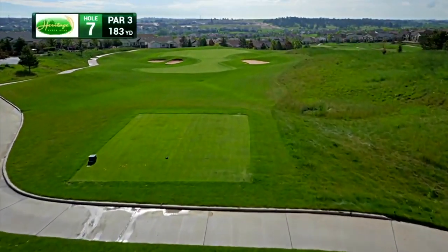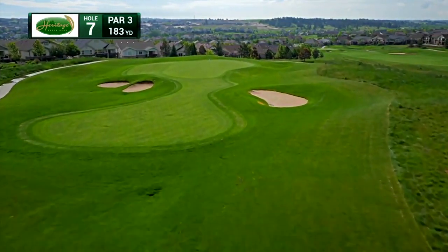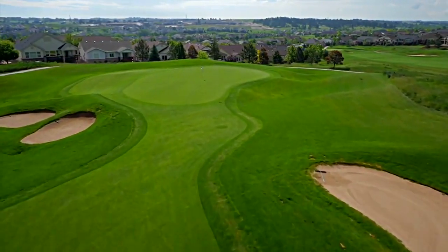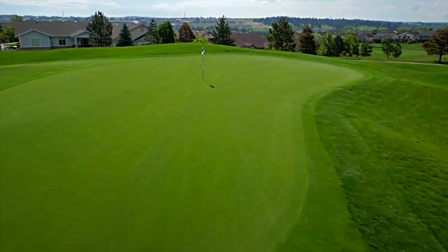Your second par 3 of the day greets you on 7. Playing slightly downhill at 183 yards, this par 3 appears easier than it plays. With a large mound running through the middle of the green, being on the side of the green with the flag is crucial. Take dead aim or a 3-putt could be in the cards.